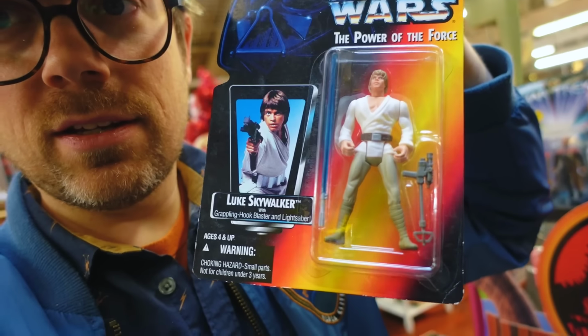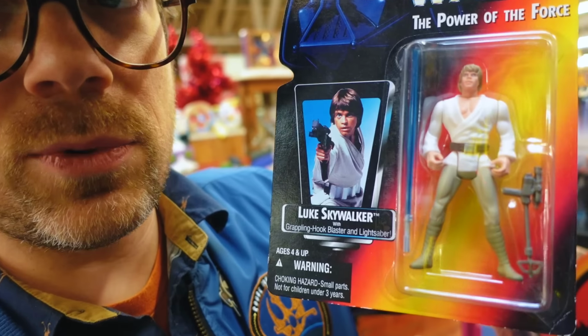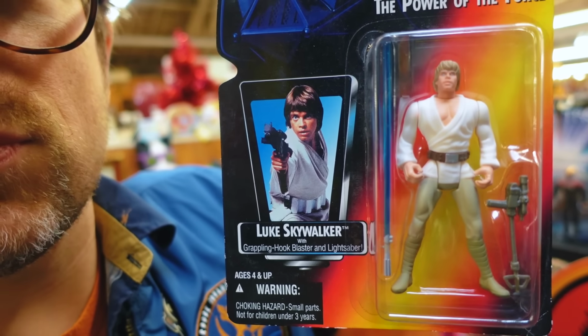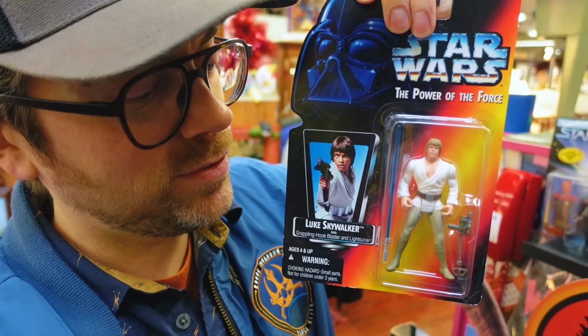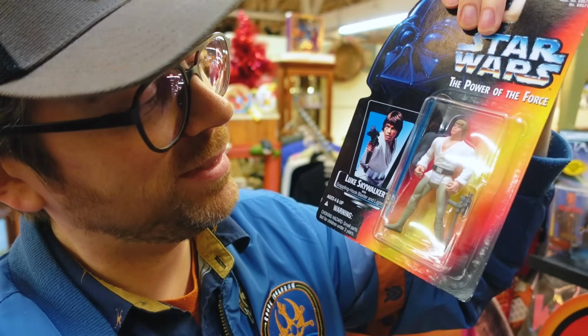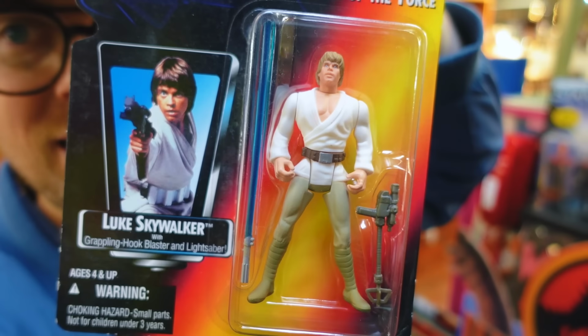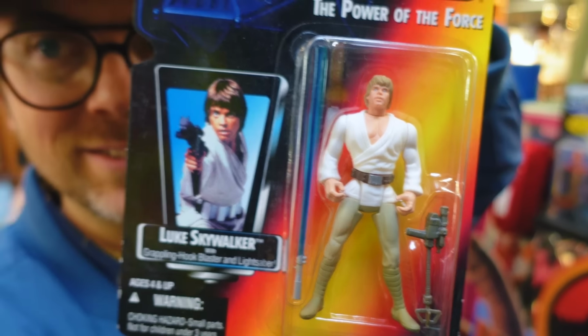And this one of Luke, I believe, is one of the early editions because there was this thing where they made the lightsabers kind of too big. You can see how tall that lightsaber is for Luke. They realized afterwards that they didn't really design these correctly and they're way too big. So they started shrinking the sabers to be about half the size of that. But God, imagine fighting with that thing. That's way too big.